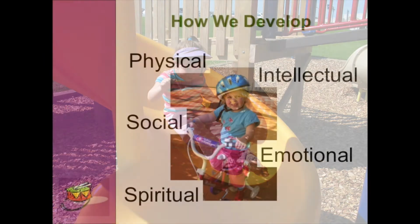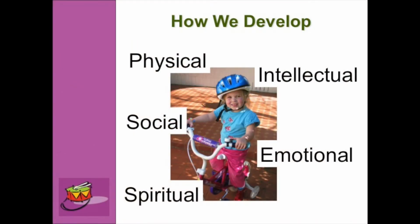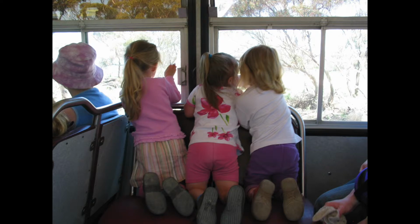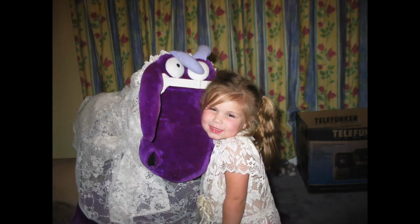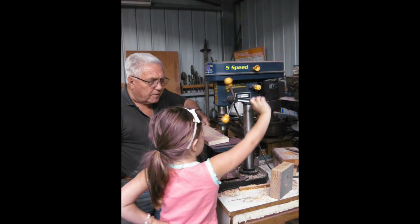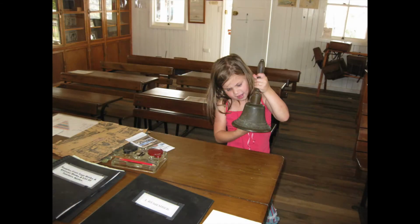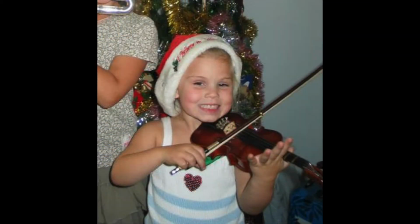There's also an intellectual development that they go through. When they first see you, that first smile at 6 weeks or around about then, when they actually acknowledge that they can see you and they recognize you for the first time, that's the very first start of their intellectual development. And it goes all the way through, and even at 90, people are still developing intellectually. So it's really interesting to see that all these things that we're doing with our kids are going to help them for the rest of their lives.